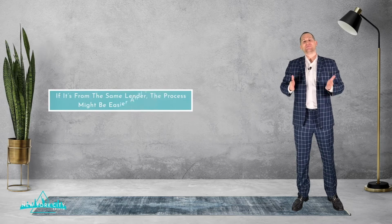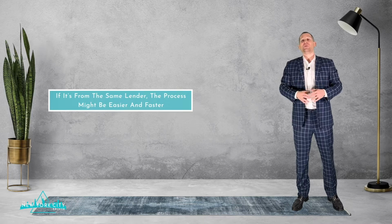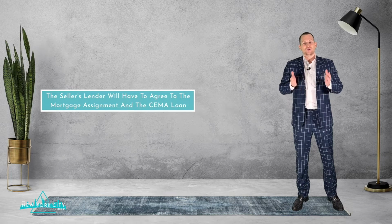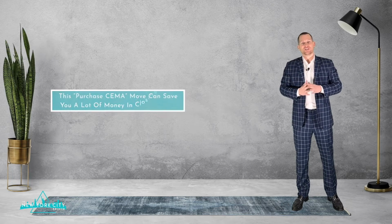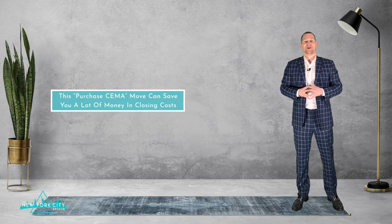If it's from the same lender, the process might be easier and faster, but if you're taking out a loan from a different lender, the seller's lender will have to agree to the mortgage assignment and the CEMA loan. It's a process that sometimes comes with its own fees. This purchase CEMA move can save you a lot of money in closing costs, however.